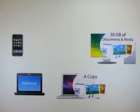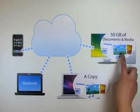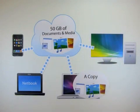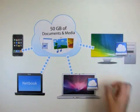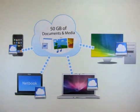Now there's a better way. Since all of my devices are connected to the internet, why not just move my files to a secure place online? I can stop making duplicate copies of everything and have all my content with me on each of my devices. I get this in just minutes with a little piece of software called ZumoDrive.